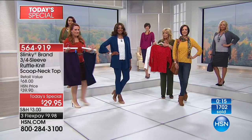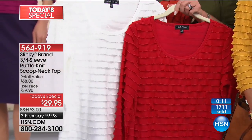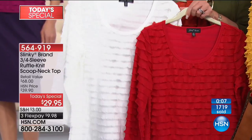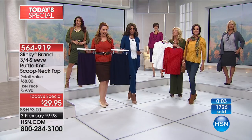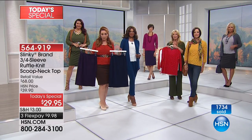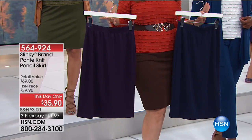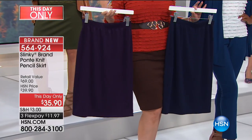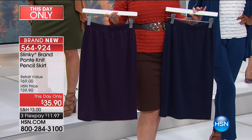I'm holding here the red. We also have that gorgeous off-white. I recommend to everybody, you're going to want that beautiful off-white. And I do want to mention the pencil skirt again that I'm wearing. So I've got it here in the navy. Here it is in the eggplant. I'm wearing it in brown. Comes in black. We don't have a lot of these. Last call in eggplant. So it's extra small through 3X, $35.90, $11.97 to get home today.